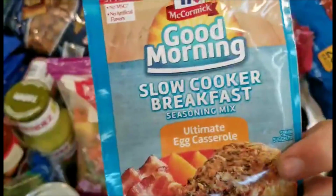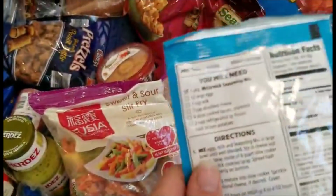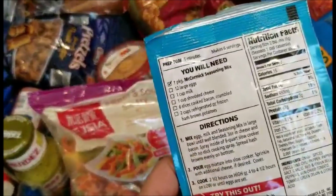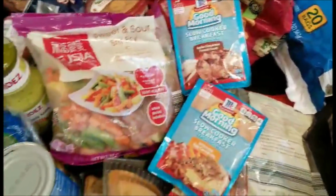And then this one is a slow cooker breakfast seasoning mix, ultimate egg casserole. So you need eggs, milk, cheese, bacon, and hash browns. So I'm excited to try those.